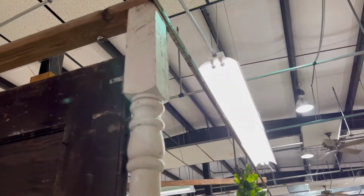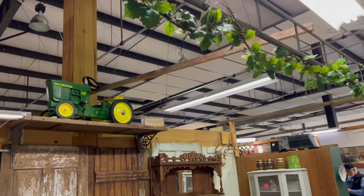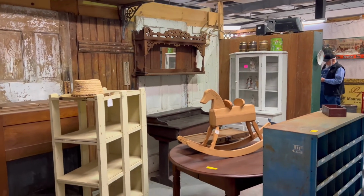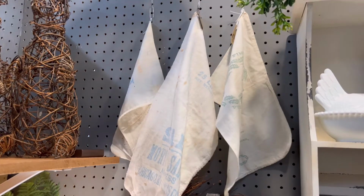You also have to be prepared to sell all of that stuff. I know I made a chippy white wall out of columns and it sold within the first day. That is another reason to price everything in your booth.